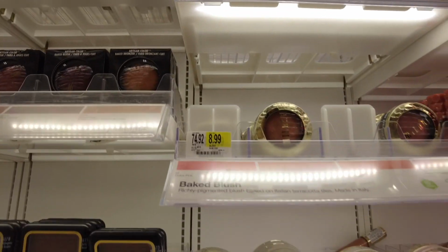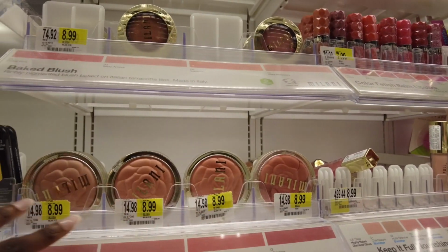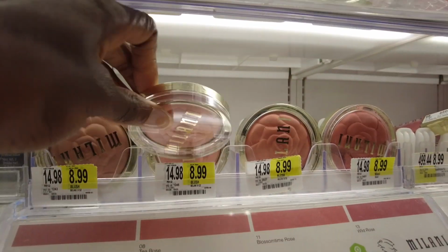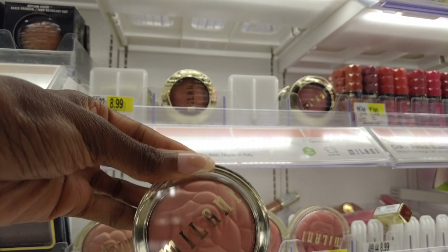Blush, oh my god, blush. The only blush that I would get from here is the Milani blush. Only blush I would buy. So these are the blushes. I have all of these. They're $8.99, but they're so good. Tea Rose is one of my favorite shades. It looks like it wouldn't show up on me, but it does.